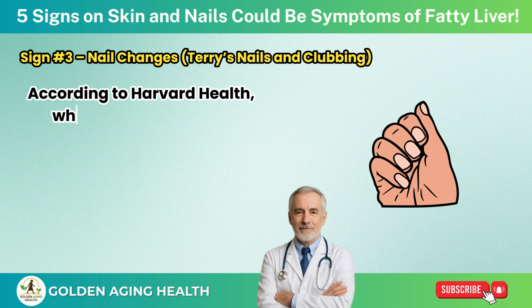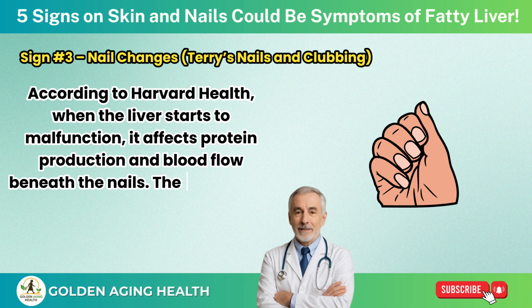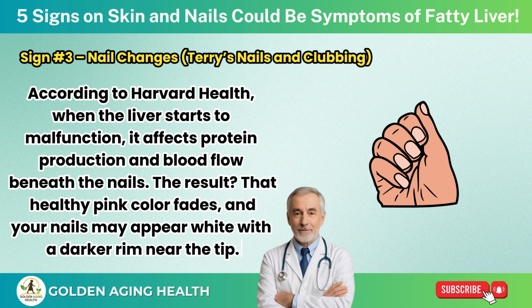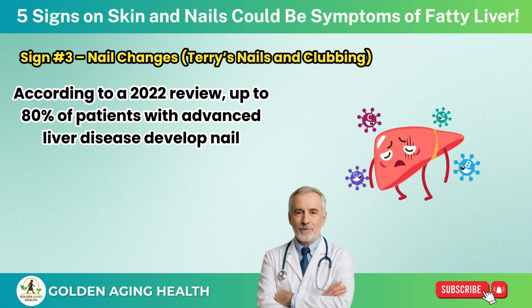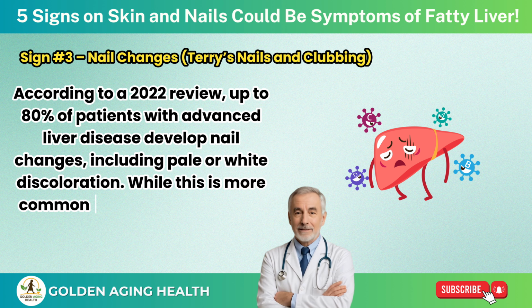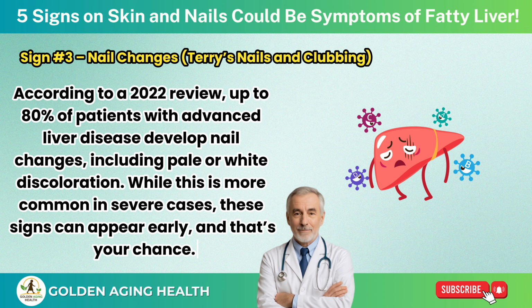According to Harvard Health, when the liver starts to malfunction, it affects protein production and blood flow beneath the nails. The result? That healthy pink color fades, and your nails may appear white, with a darker rim near the tip. According to a 2022 review, up to 80% of patients with advanced liver disease develop nail changes, including pale or white discoloration. While this is more common in severe cases, these signs can appear early, and that's your chance.